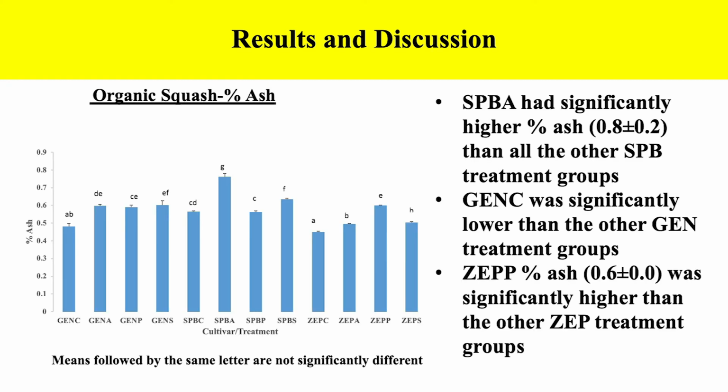For titratable acidity, Spineless Beauty spinosad had significantly higher titratable acid content. Oh, I'm skipping. Sorry. This is Spineless Beauty spinosad. Zephyr spinosad had significantly higher titratable acid content than the other Zephyr treatments. And previous research, according to Host, found that the titratable acid content ranged from 0.93 milligram per gram of dry weight to 1.52 milligram per gram of dry weight.